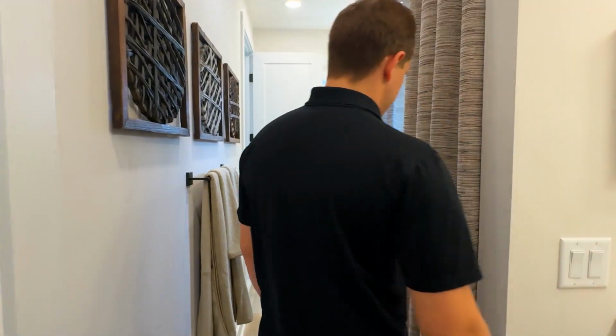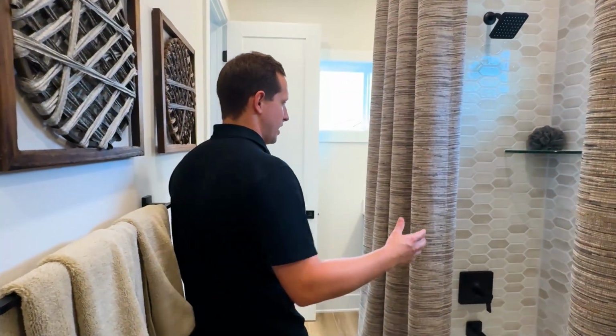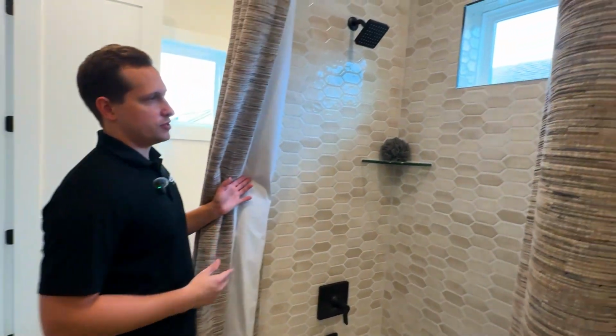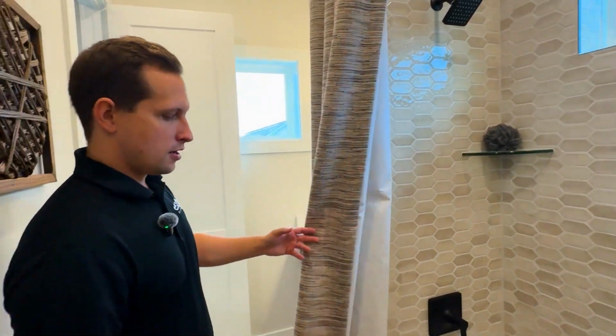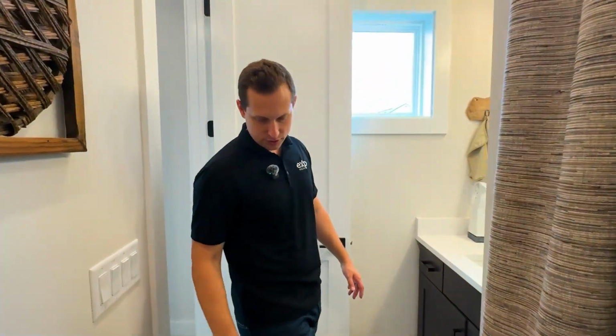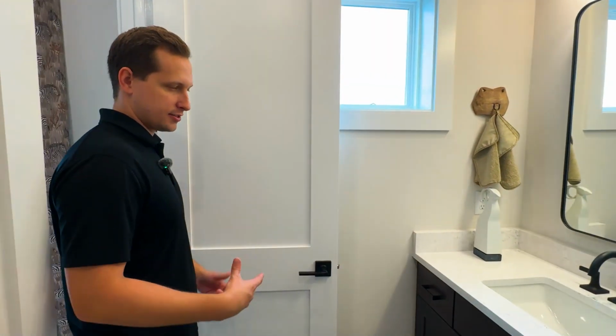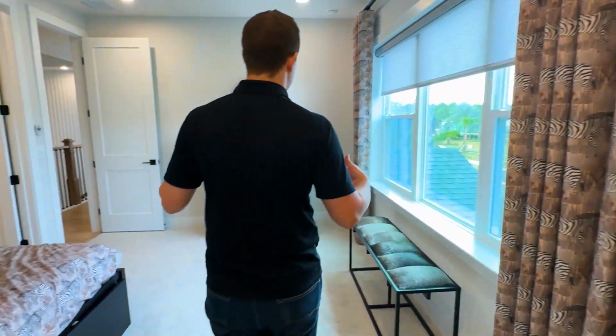You do get nice quartz countertops with the wood cabinets that match the primary. We do get a really nice looking, almost like a fish scale kind of tile choice for the shower enclosure. We do also have vinyl flooring in here, or actually this is gonna be your tile flooring. They always look kind of similar, along with our second vanity for the second bedroom.